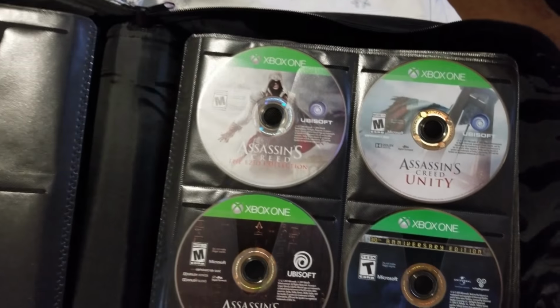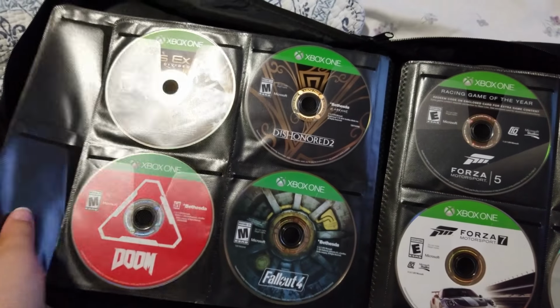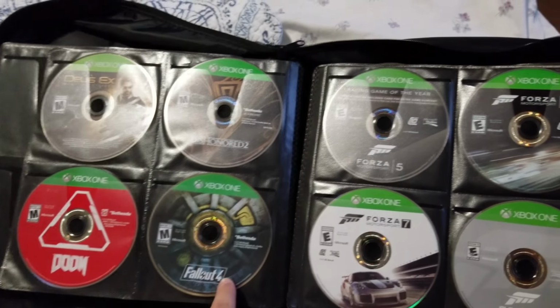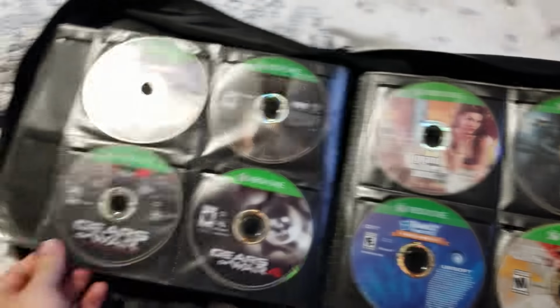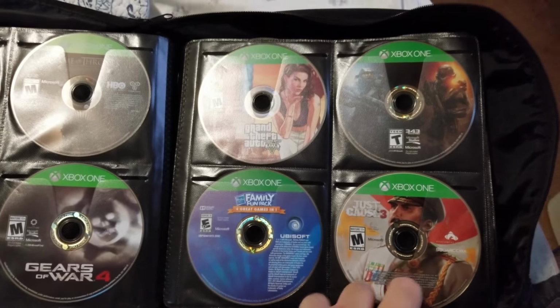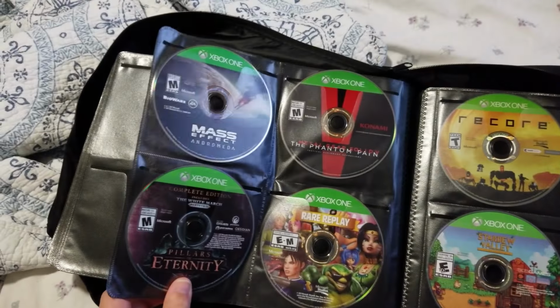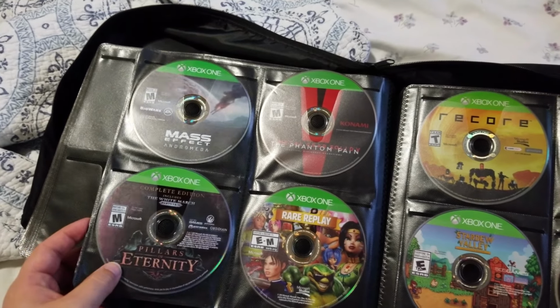Then we have the Xbox One collection. Got some Assassin's Creed. Doom, awesome game. Fallout 4, you're going to see that again later. I've got every Forza game so far for the Xbox One. Here's another Forza game. Gears of War 4, terrible game. Just Cause 3, probably the best game I ever made. Just Cause. Got some more Mass Effect. Pillars of Eternity, awesome game.